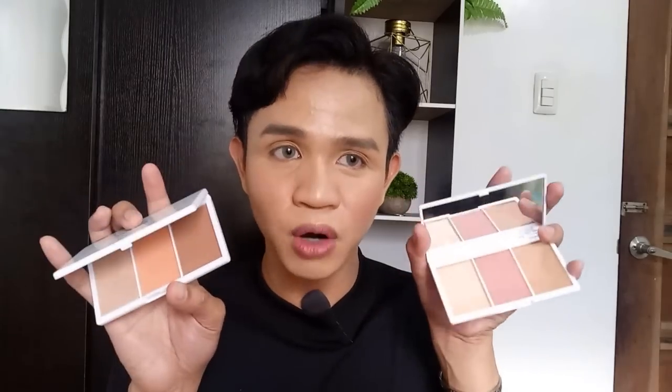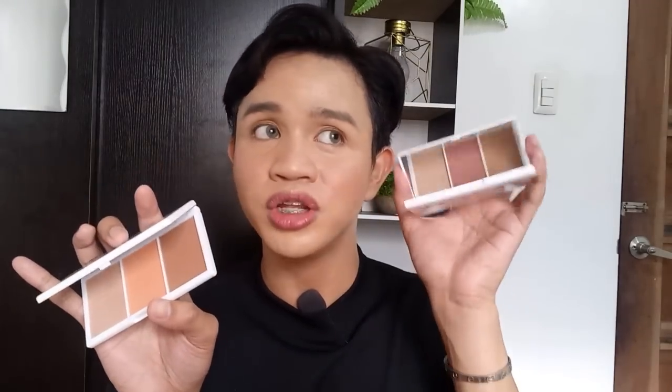But definitely, gusto ko na binigyan nila tayo ng choice when it comes to the bronzer and the highlighter. This one is more on the cool side. This one is more on the warm side. Highlighter din. Magkaiba yung shade. So, ang tanong, sulit ba siya for $275? For me, yes. Definitely sulit siya.